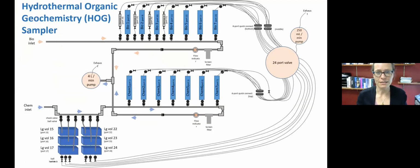So hopefully that makes sense. And this is a schematic of the sampler that I built that was largely based on Dave Butterfield's fluid sampler. And so the schematic is very similar to what his would look like. And so I figured I'd just go ahead and use that instead of trying to find one of his. But on mine, there's two different inlets.